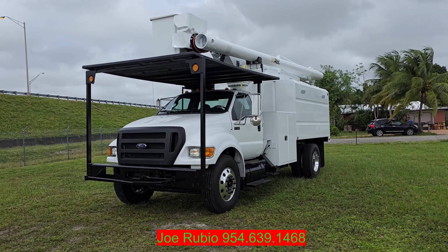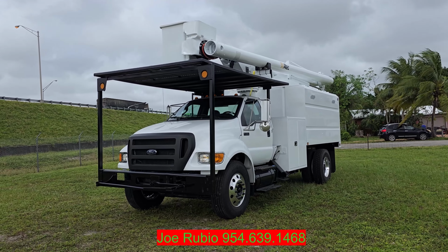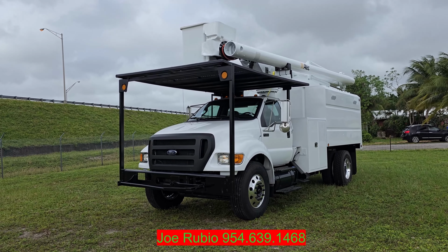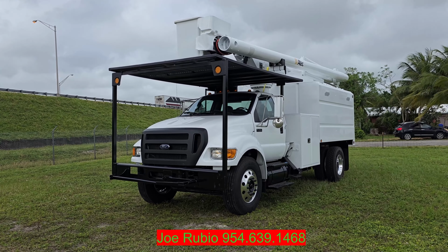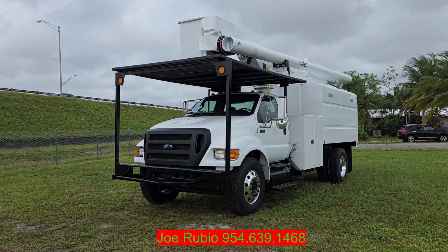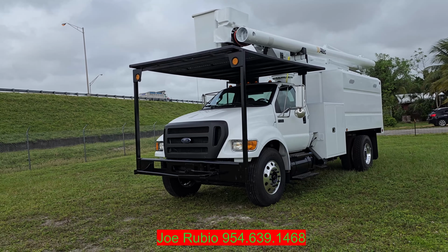American Trucks and Equipment, located at 406 North State Road 7, Hollywood, Florida 33021. You can call or text Joe Rubio at 954-639-1468. We're going to do a startup and a boom demonstration and a drive-on with this 2012 Ford F-750.